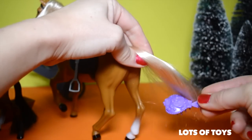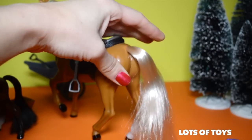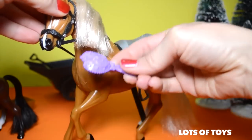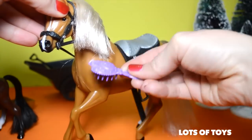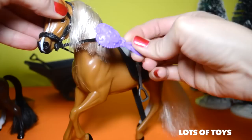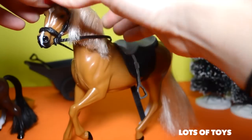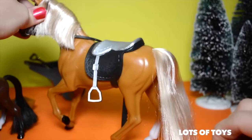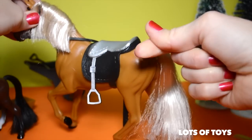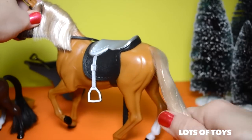Her tail is so soft. I think she likes it. We're going to groom her mane. This horse does shed hair just like a real horse. You can see the little pieces on the ground.